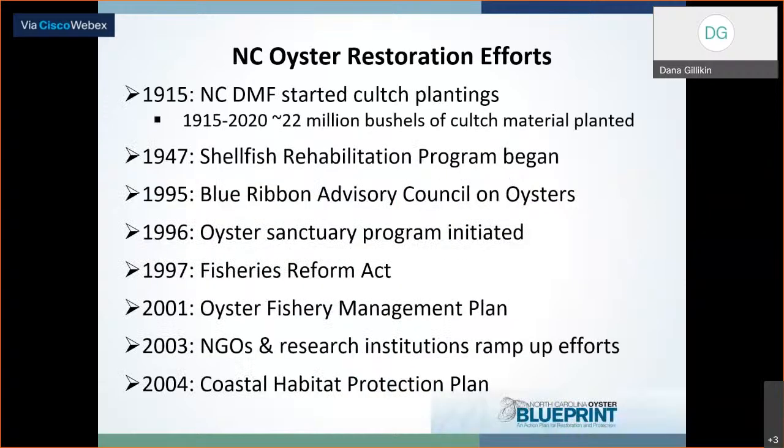Okay. So efforts to create the blueprint really stem from the global decline in our oyster population, with nearly 85% of our oyster reefs being lost. The story is no different here in the state of North Carolina, and efforts have been underway since the early 1900s to build back and manage our depleted oyster resources.